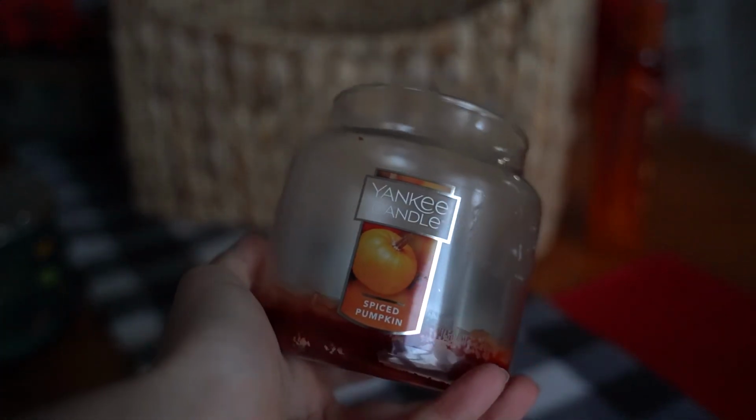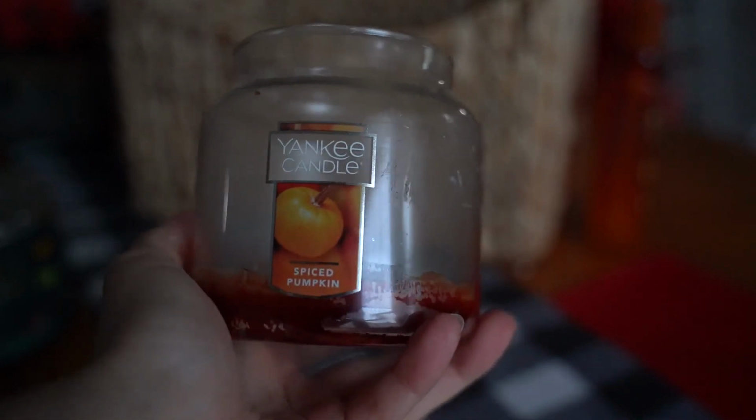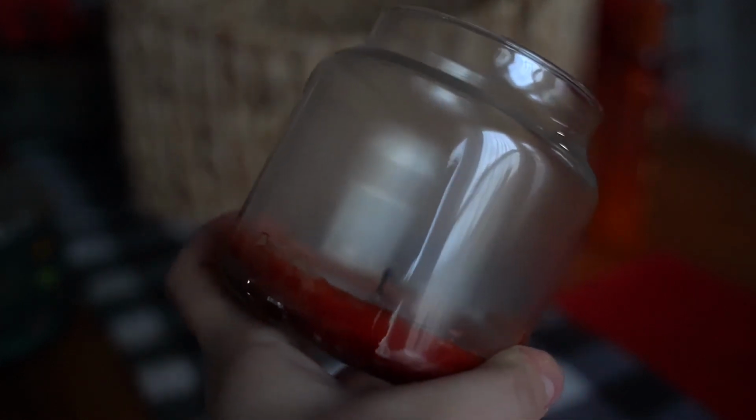I really like it. And then finally, last thing, it's getting dark now. Sunset's so early. I hate it. This is a Yankee Candle, I think their medium single wick jar in Spiced Pumpkin. I did not have to cotton ball this at all. It burnt pretty much flawlessly right down to the end there.